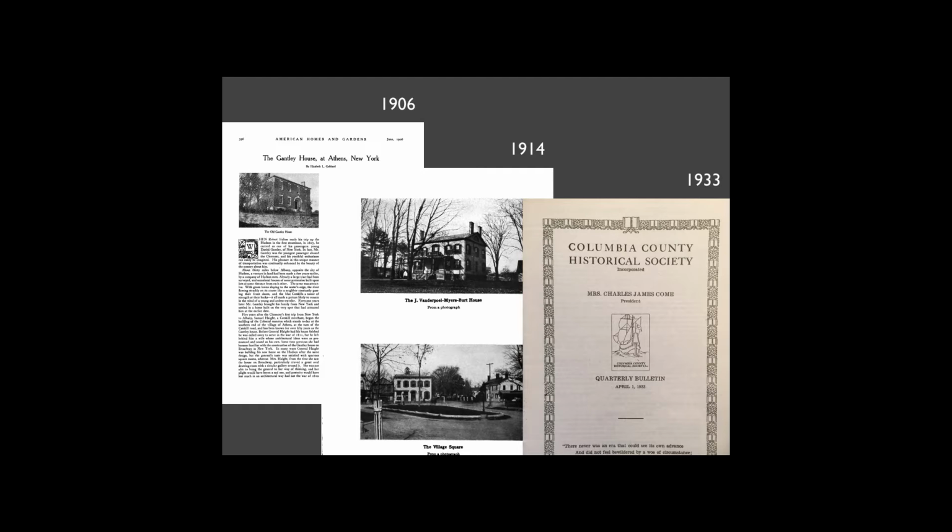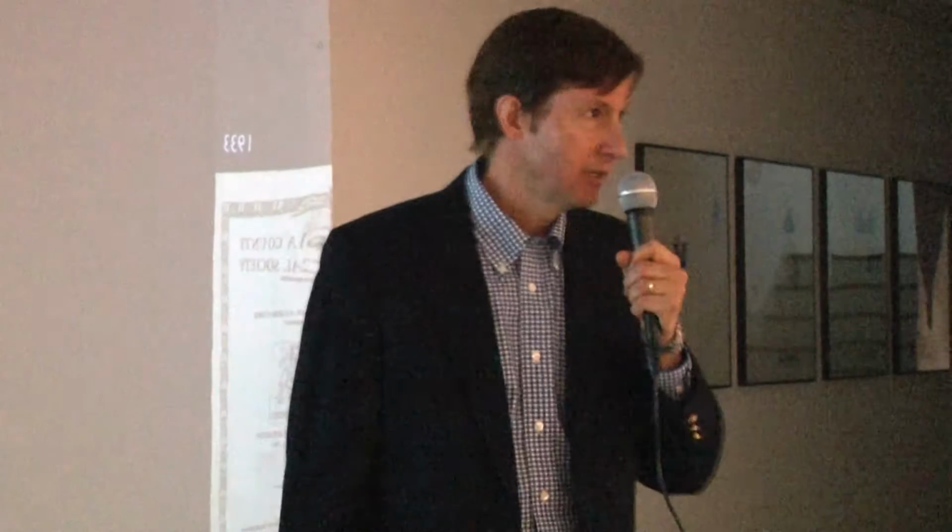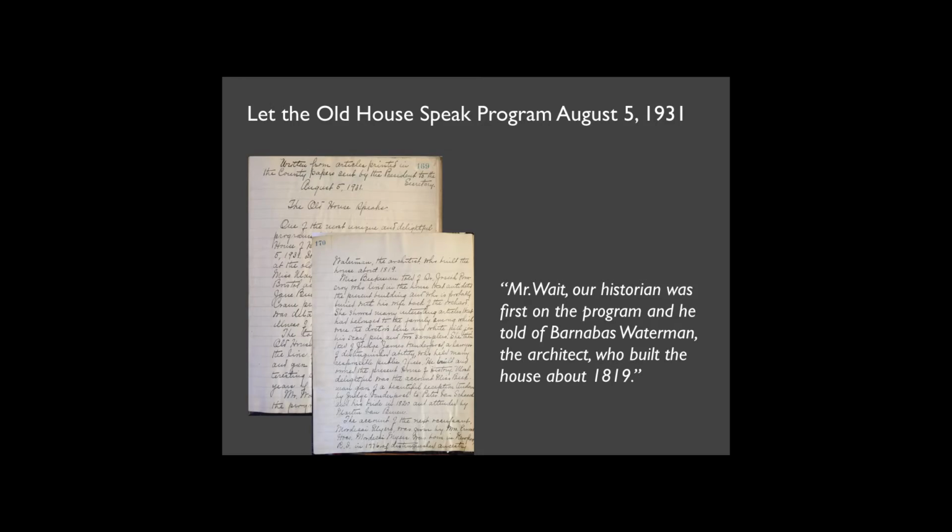And it's really only in the 30s, in the bulletins of the Columbia County Historical Society, that you start seeing mentions of Barnabas Waterman and attributions of other houses, particularly some of the ones in Athens. And I've really been able to trace this down to a specific date, okay? So if anyone asks you, when did the legend of Barnabas Waterman begin, you can tell them August 5th, 1931. And this was what was called a very unique and delightful program where the historian of the society, William Wade, was first on the program and he told of Barnabas Waterman, the architect, who built the house about 1819. So, we have a date, and that's actually closer to the date that most professionals recognize for the house of about 1819, 1820.